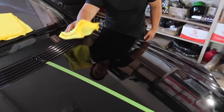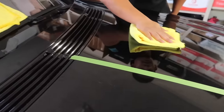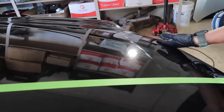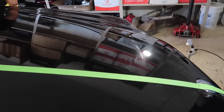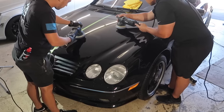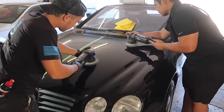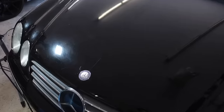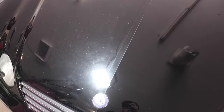Okay, moment of truth. Did a little test section. Yo, look at that. So there's hope. It's gonna come back. Yep. So coming off. Oh snap. Look at that difference. Oh my goodness. Are you kidding? I am excited to see the rest of the car.